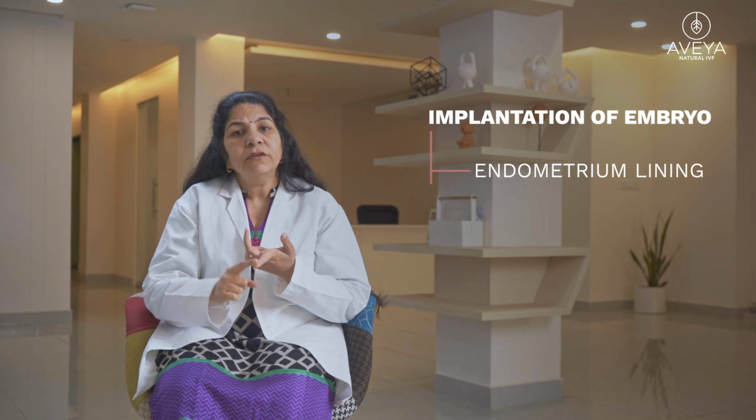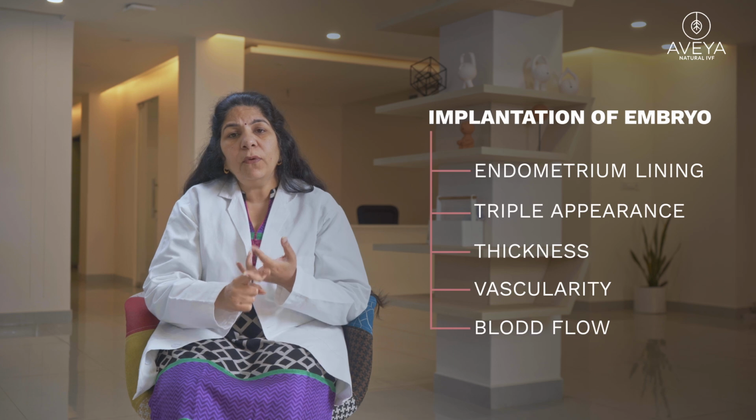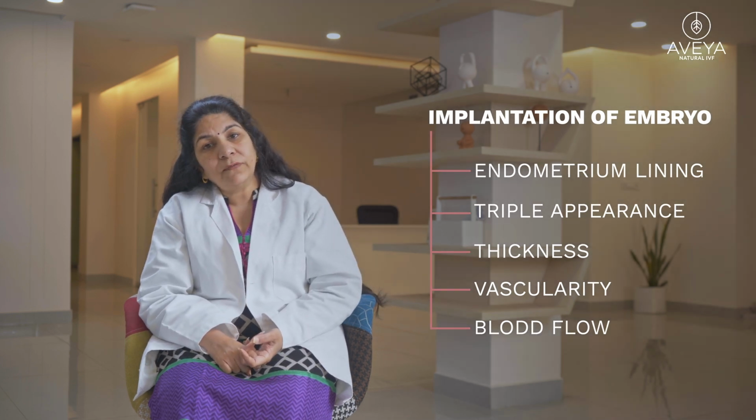Some people are worried that if I am not having a full bladder, or if I just pass urine after embryo transfer, the embryo may fall out. No, that's not the case. The embryo is a teeny tiny structure. It's a microscopic structure. You cannot see it with the naked eye. Once you put it back in the uterus, it stays in the uterus. The only question is whether it implants or not. That depends upon multiple things: endometrium lining, triple-line appearance, thickness, vascularity, the blood flow. All those things help in implantation of the embryo.